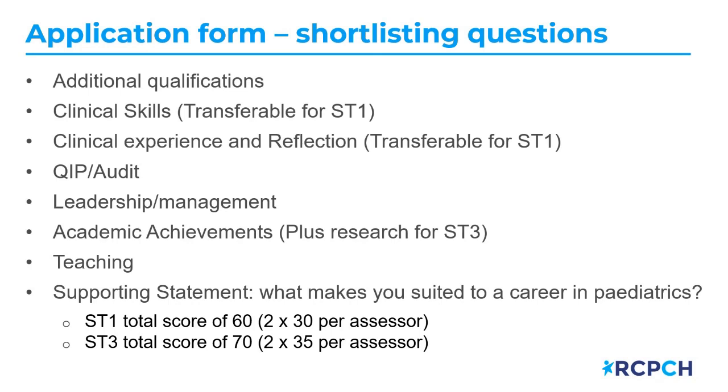The next section is clinical skills. As James has already stressed, at ST1 we don't expect you to have any paediatric experience.